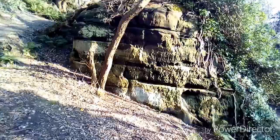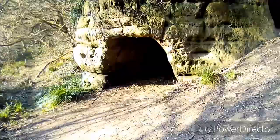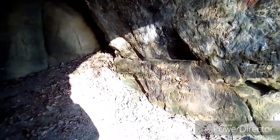Another fun location for spotter wild camping, mainly because of this. Little hollowed out cave, locally known as Hermit's Cave. A guy actually lived in here late, I can't remember, it was late 1800s or early 1900s. He lived in here for 11 years.